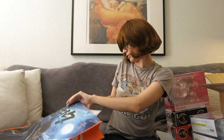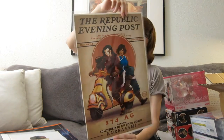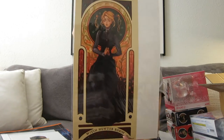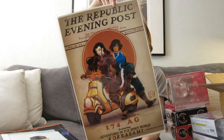Alright, so let's move on to the posters. And I'll try to go a little fast with these. Hopefully you get good images. This one I got for my big sister. And I always try to get the artist to sign posters when I can, because it's really nice to have that signature when you can get it. Hopefully I can match them up and find out who did what.